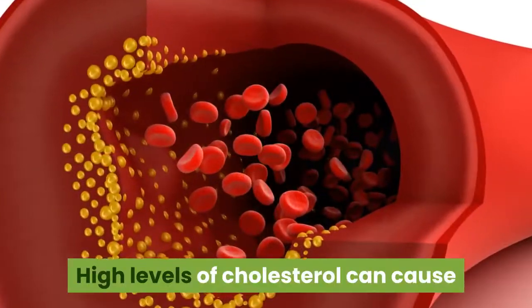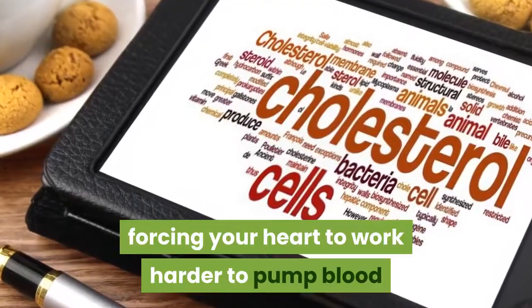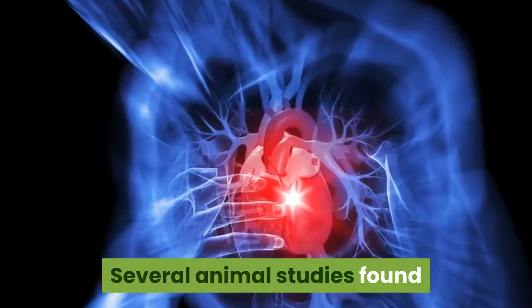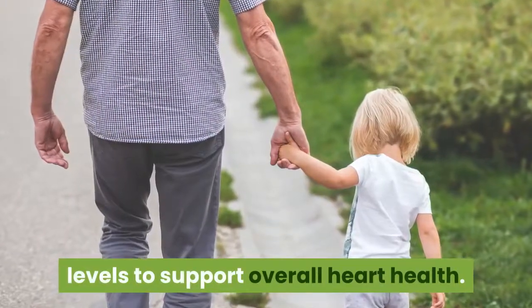High levels of cholesterol can cause fatty plaque to build up in your arteries, forcing your heart to work harder to pump blood and increasing your risk of heart disease. Several animal studies found that bitter melon may decrease cholesterol levels to support overall heart health.